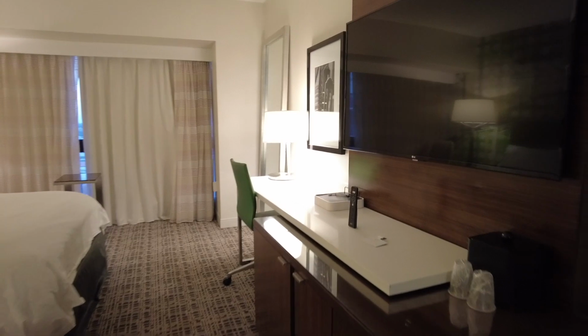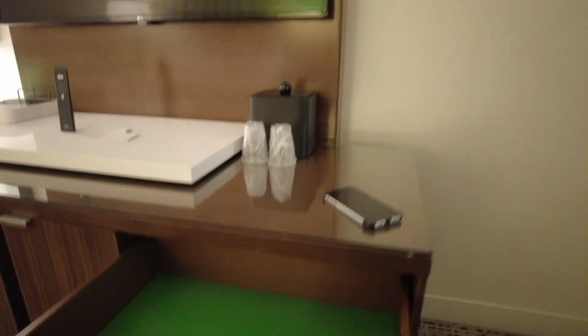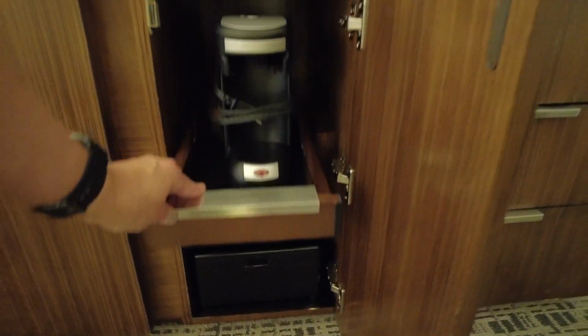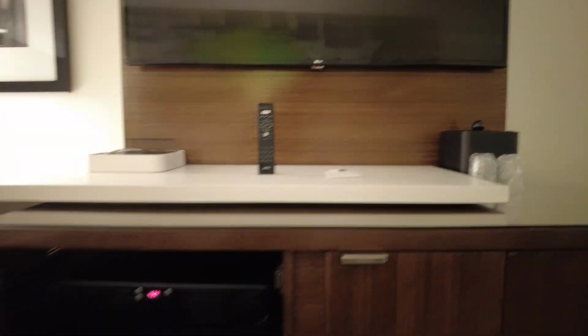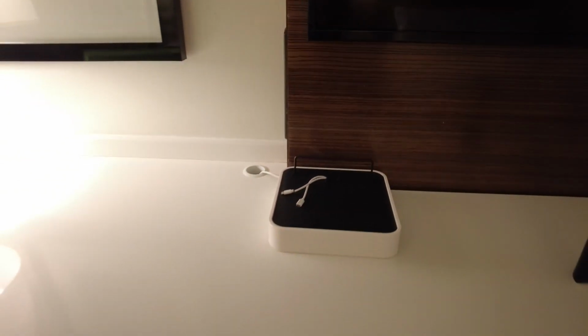So we have a very nice large screen TV directly across from the beds. We've got 3 drawers of storage here. Pretty nice. And then behind this door is coffee maker, all of the accoutrement that you need for that there. Oh gosh, that was loud, sorry about that. And then we have mini fridge here. One of the things that I thought was really neat is they have this little charging spot that already has chargers. So if you forgot yours, they've got you covered.